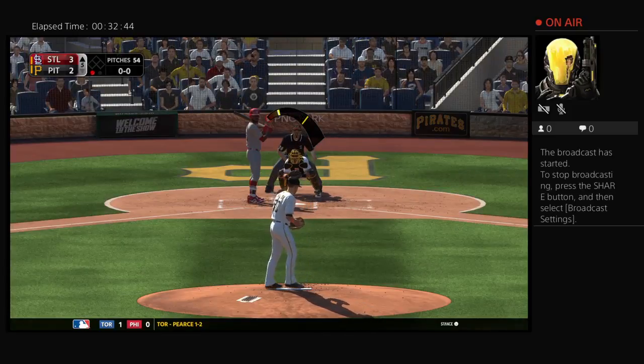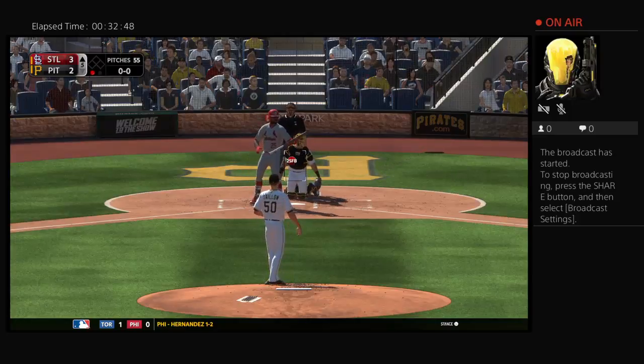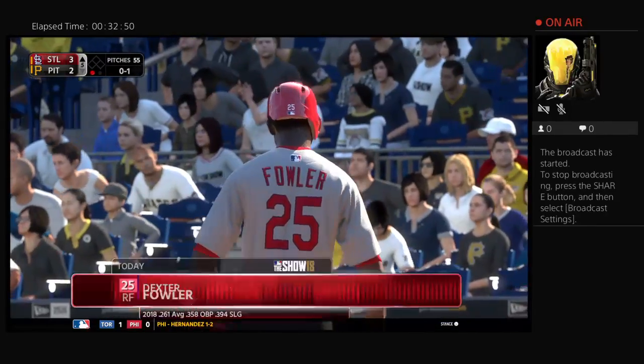Here's Dexter Fowler now. 0-1 the count. No hits to this point.